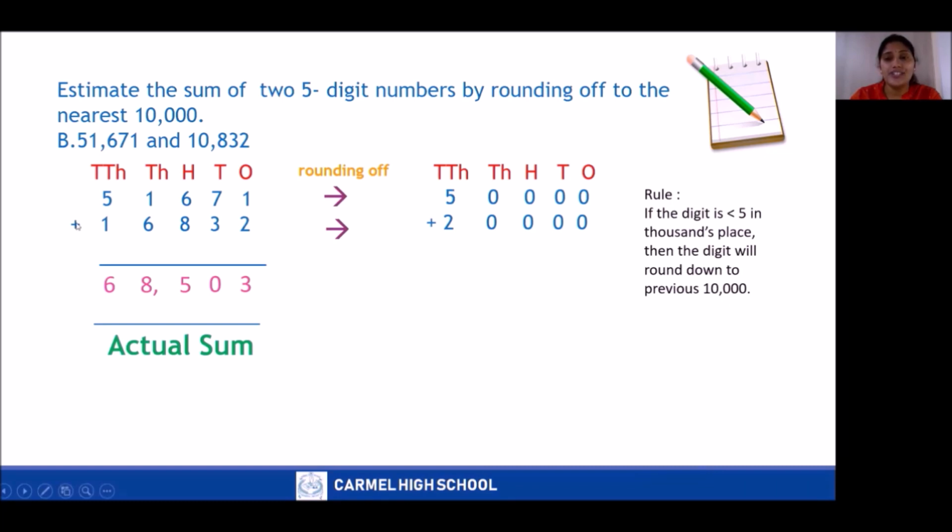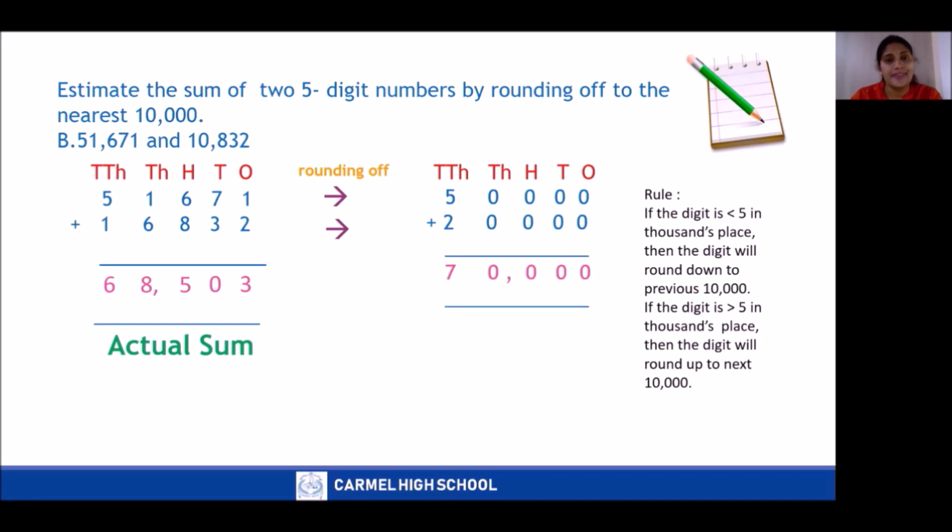What does the rule say? Yes, if the digit is less than 5 in the thousands place, then the digit will round down to the previous 10,000. And when the digit is more than 5, then it will get rounded up to the next 10,000. Clear? Now, let us add this. What do we get? It is 70,000.